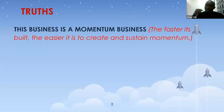That is the best way to create massive momentum in your business. This business is not a steady business. Are you hearing me? So the faster you build your business, the better. You just signed up into this business. You see that period when you signed up into the business, when your downline signs up, those first few weeks in the business, that is the time to put in a lot of massive activity.